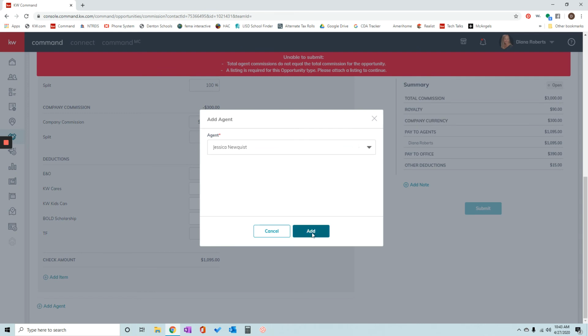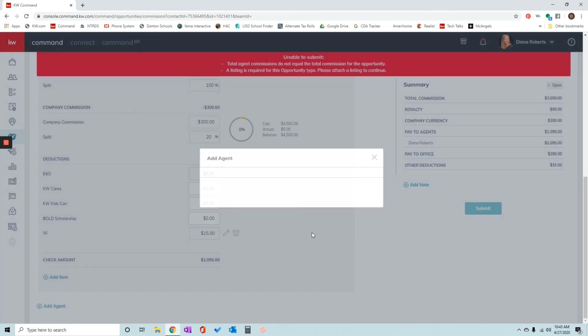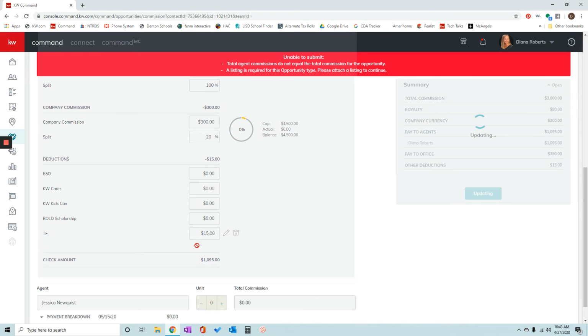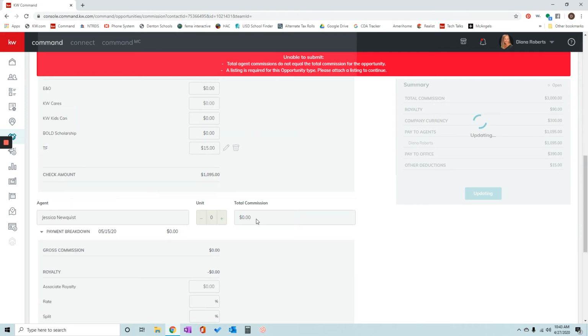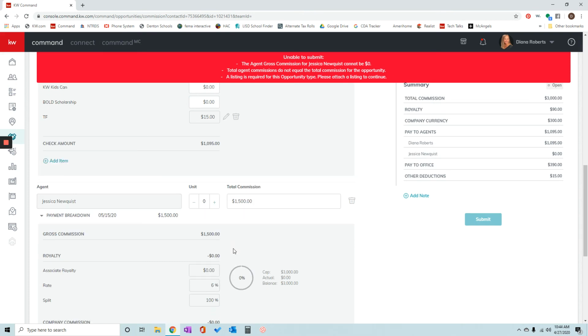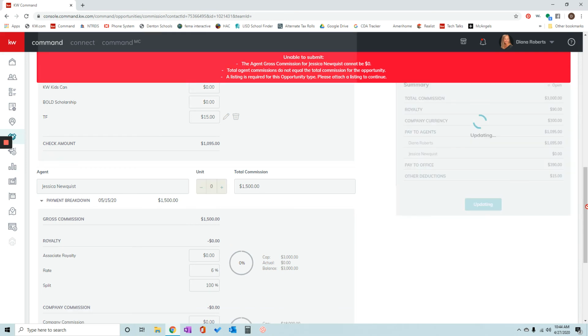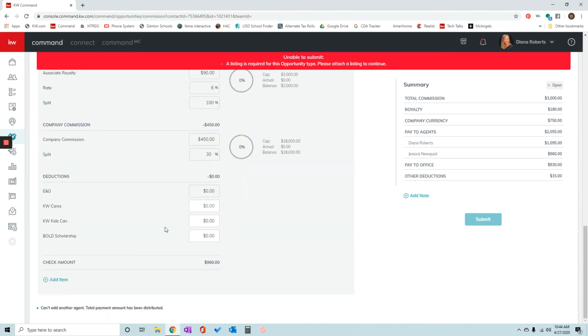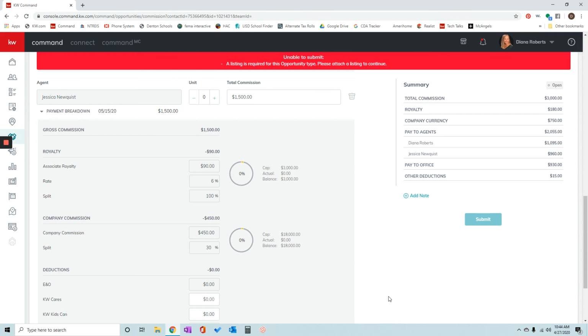I find her, click add, and it's going to give her an agent breakdown, just like it would have on agent B on the green sheet. So now I do have to say how much she's getting. Okay. And then it will update again. As you can see, this part of the screen follows with me, and so it is a live update as to what the CDA will look like. Okay, now I've added her. If I'm splitting the transaction fee, I can add it here. Otherwise, it looks good to me.